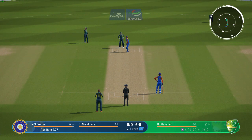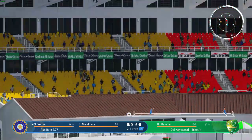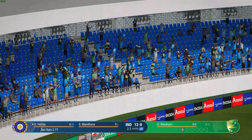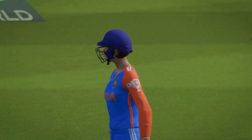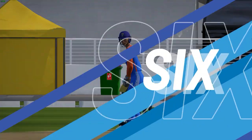I'd like to see them just aim for the top of off now. As a bowler, you've got to make them play on your terms. Oh, look at that. Used their feet, came and met the ball and struck it cleanly over cover. Six more. That's worth the ticket money alone. It's flown into the crowd. A brilliant shot off the front foot.